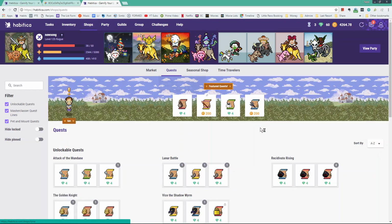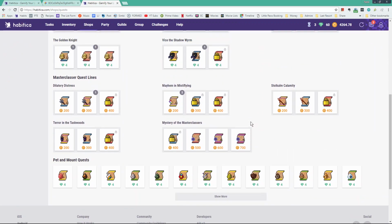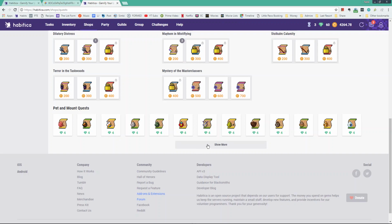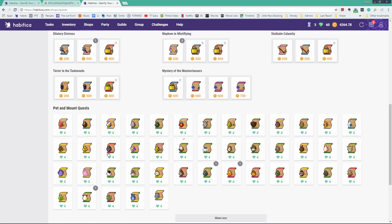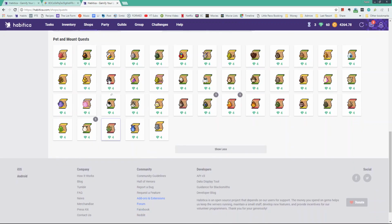You can see that quests are purchasable, some with gold, most of them with 4 diamonds. You can see that the pet and mount quests are numerous here. There's lots of different pets that you can go for, everything from a pet rock to a pet octopus to a pet hedgehog. There are so many amazing opportunities to own adorable pixelated animals.